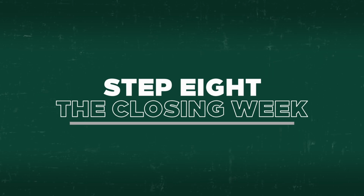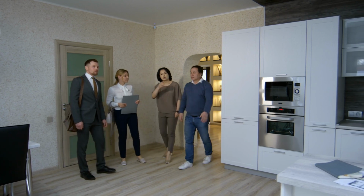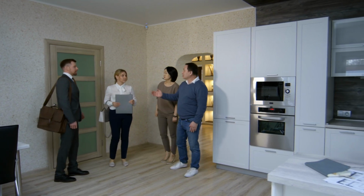Okay, and then finally, closing week. It's a big week. 3 days before closing, we get the clear to close. The closing documents have to be done before 3 days. Sometimes that delays closing. If the lender's not on his game, we try our best to keep on him. Also, during the last week of closing, the buyers will do a walkthrough, and they just want to make sure that nothing was damaged between the time that they went to it and now. And so they're just doing their due diligence. On my side, on the buyer side, I always do this.